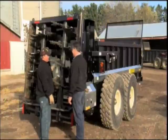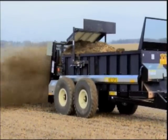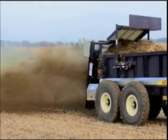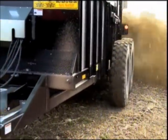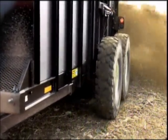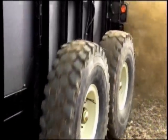The vertical beater design of the Meyer spreader breaks up the material much better than a horizontal beater. So it ends up spreading it more evenly and gets a better spread pattern. And the size of the spreaders are a lot bigger nowadays, so that allows us fewer trips to the field. They have tandem axles on them with big tires, so they float a lot better. So there's less soil compaction, so that helps us save time and money.